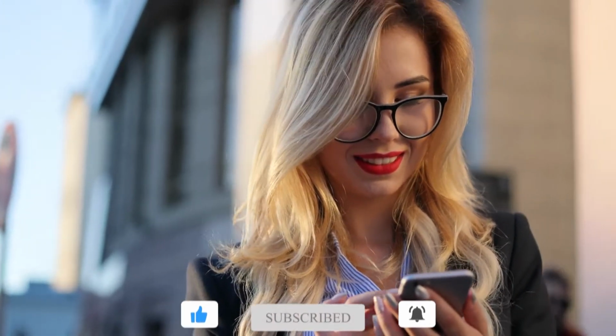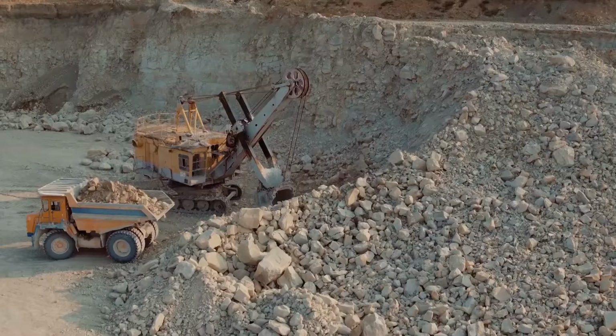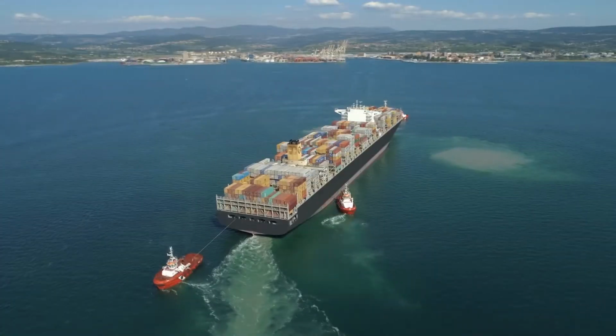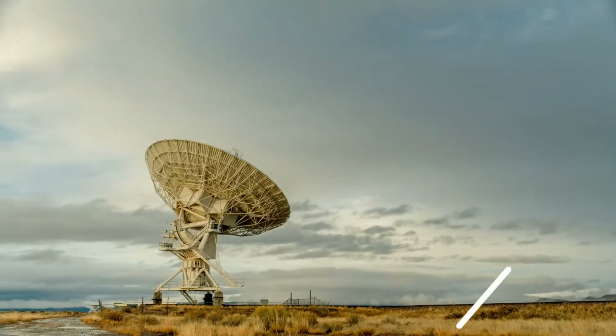Some of the largest objects in the world can't be assembled at the place where they are needed. This is how some of the largest transport operations come into play. In this video, we will share some of the most incredible transport operations in history. Let's take a look. Number 7.